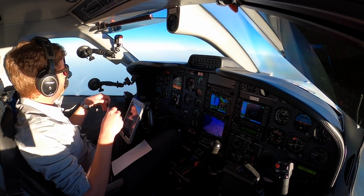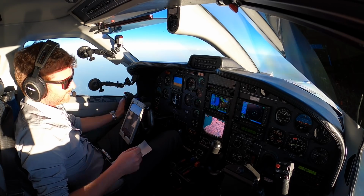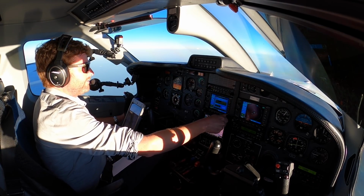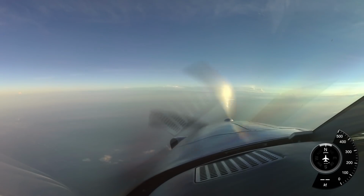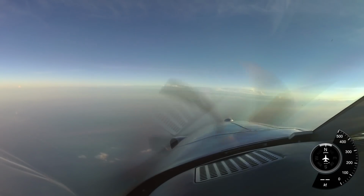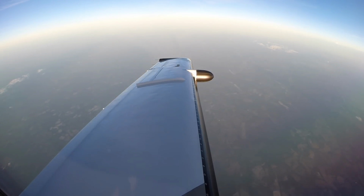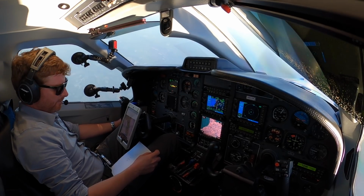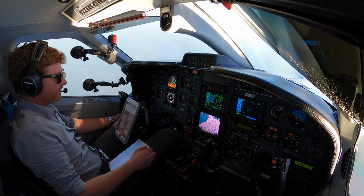All right, so there we go. We got our quick reroute. So we'll put in the flight plan down here. So we'll go direct Craig at this time. We're in nav mode, so we're going to go over to the left here, which will get us away from those storms down to the south. So good job on Jacksonville Center there, helping us out.